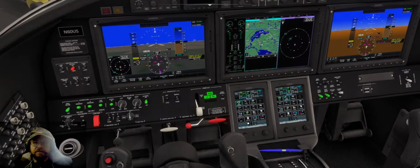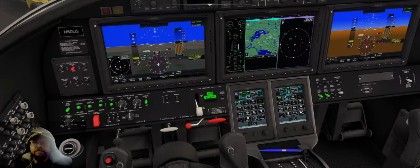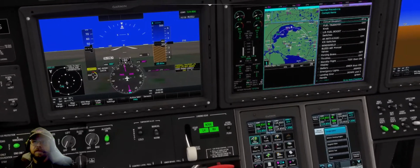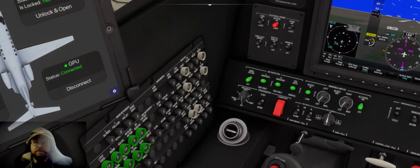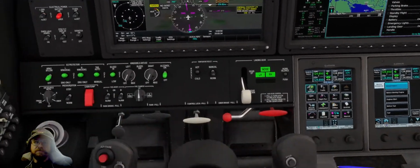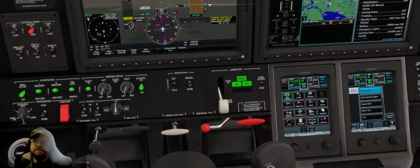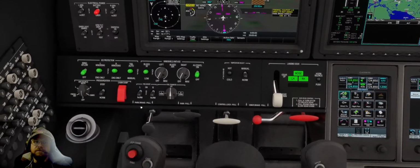So we're going to run the checklists because, like I said, I'm not that familiar with this plane. So run it from this side. Normal cockpit procedures. All circuit breakers are in. They're not modeled. Fuel transfer switches are off. That's here. That's in the off position. Left to right fuel boost switches are to norm.